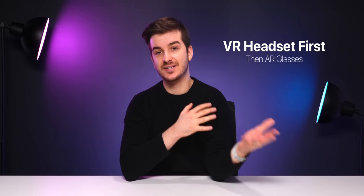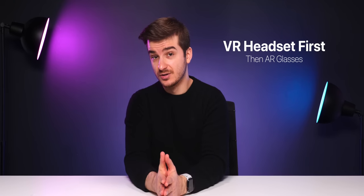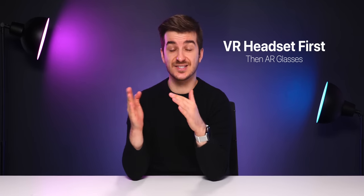And in the end, it seems like Apple decided to actually do both. It's just that the VR headset will be first. Okay, but how will this actually work? What are the more recent leaks saying?